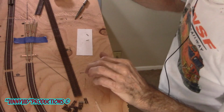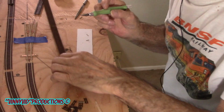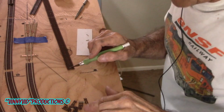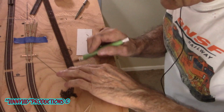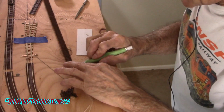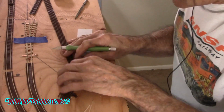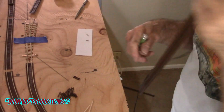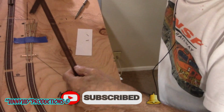Now, my next piece is the long section here. And what I usually do is I will cut a couple ties out. And I always save my ties because those ties are going to go back under the track later on. So we're going to just hobby knife and just find where it's connected and snap and snap. Now the other end's going to have to get a short piece just to give it the length that I want. So we'll do the same thing on this one here.